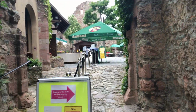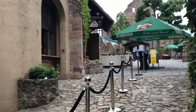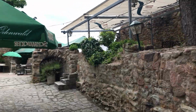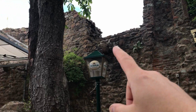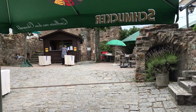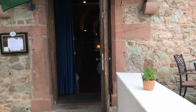Come in, Edward. Oh wow. It's great that places are still used for people's enjoyment. Come on, Edward. So of course, it's the original outer walls. What I want to show you is the way the inside has been constructed here. It's been turned into the restaurant.